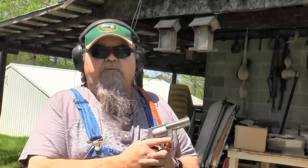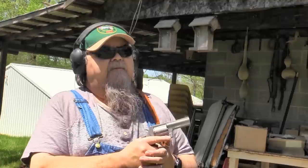One of the cool things about the 357 Magnum in general is that the revolvers made to shoot 357 Magnum will also work with 38 Special. 38 Special is a great cartridge. They're some of my favorites. You can get good man-stopping loads for them.